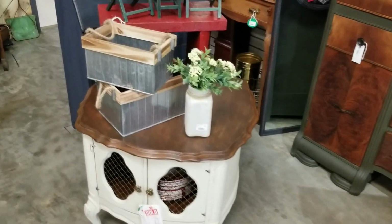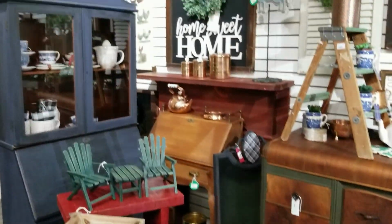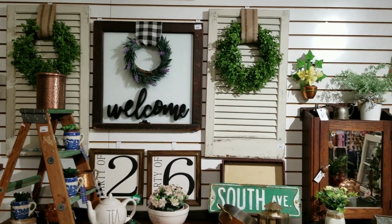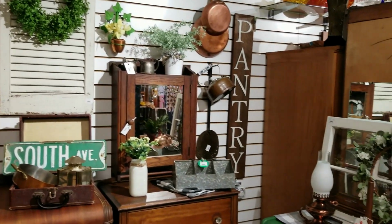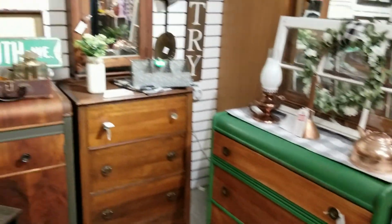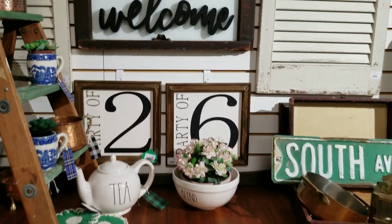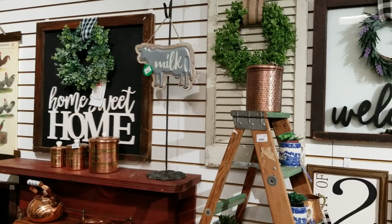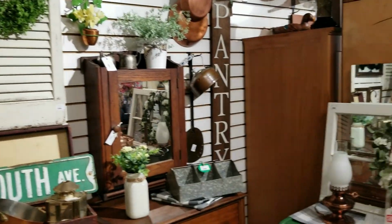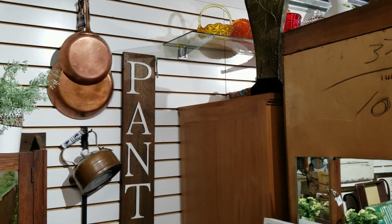So for instance, these galvanized boxes, I bought those new because I knew in my booth they would look really cute and they would help give my booth the look that I like to have in my own home. But overall, most of the things I'm seeing are true antiques. And even the things that I use to make my signs, of course I buy my canvases new for those party of signs, but most of the items I use for my signs are also antiques. I try to just repurpose things as best as I can. Like even this pantry sign, that's made on an old table leaf that I got at an auction a couple of years ago.